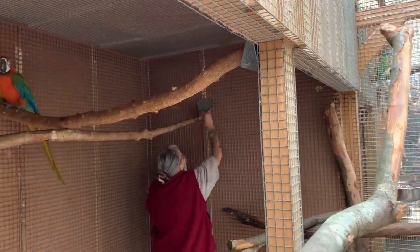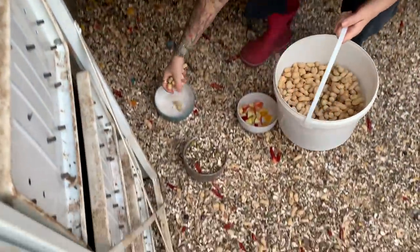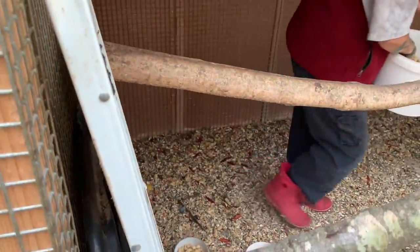Hiding place for peanuts for Pooty. Everything's a little special for Pooty. We take care of her.